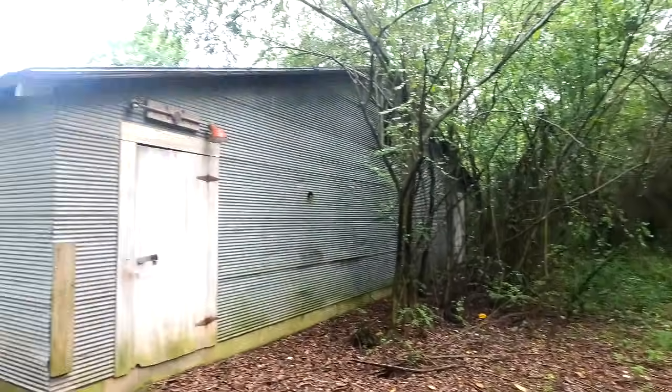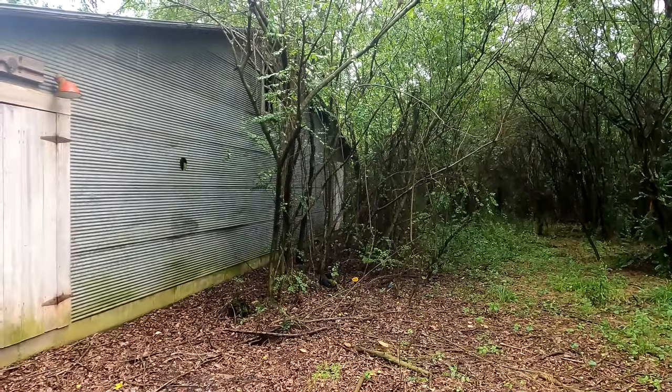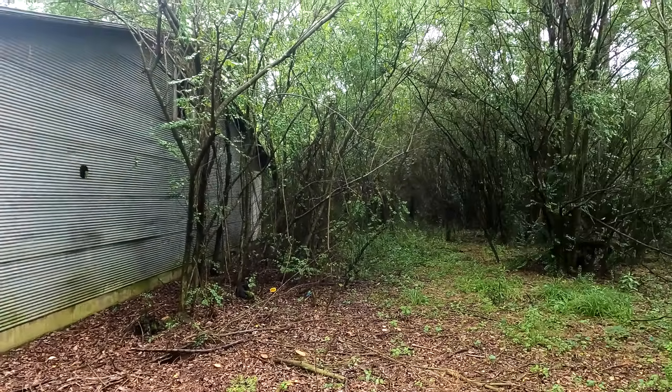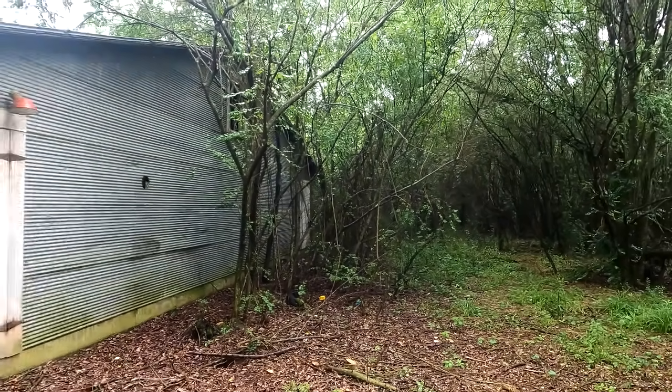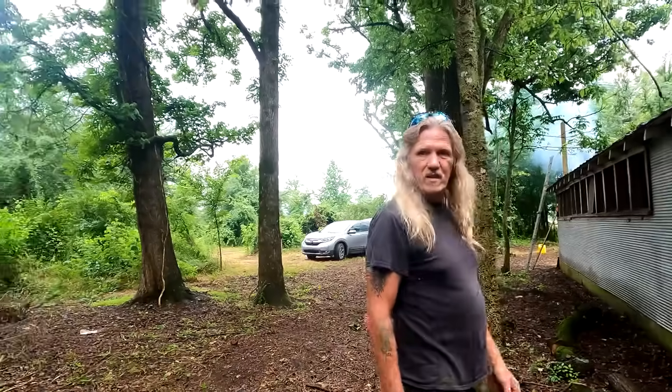And then I can't wait to start going that way, too. That's going to be kind of cool. Start getting over there where those pens and everything are in the other barn and getting a trail cut to the other barn. I can't wait. So, let's get her done. Let's get it done.